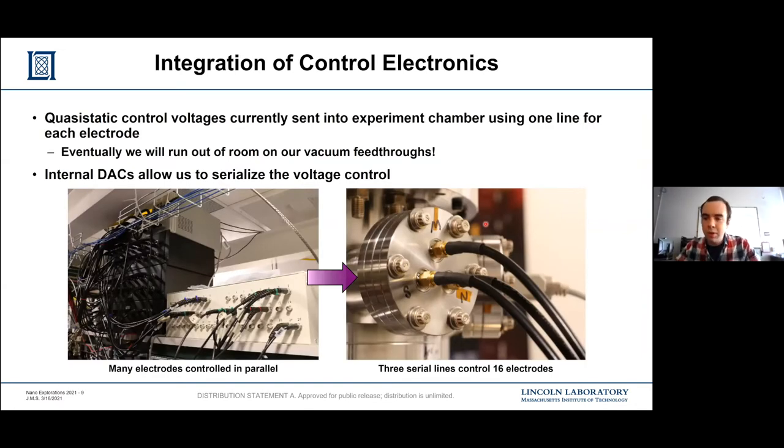The motivation for wanting to integrate voltage sources into a chamber goes something like this. Typically all of the different voltages that we need to apply to our electrodes in order to control the ion's position and state are sent in one at a time on a big parallel bus like this, where we have many independent external voltage sources, external filters, and then these are all sent in to a breakout box that looks something like this, where we combine all those independent signals onto a parallel cable and then send that cable into our chamber through some vacuum feedthrough.